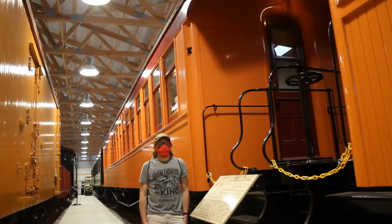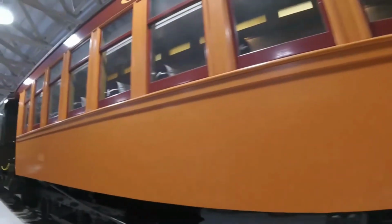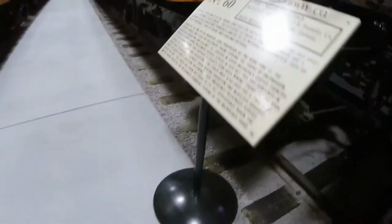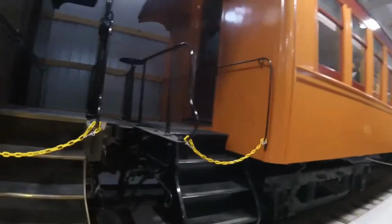What you see right behind me is Copper Range 60. Copper Range 60 was built by American Car and Foundry in St. Charles, Missouri in 1903 and is a passenger car. Originally, it was numbered as Copper Range 60 and it is one of 6 cars numbered from 55 to 60, and it had been used on the Copper Range Railroad for several years.